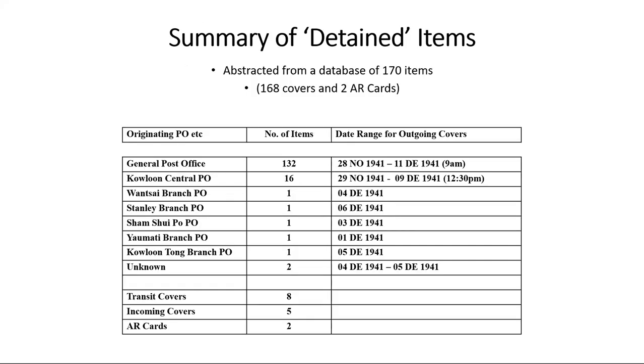So the database that I have consists of 170 individual items, 168 covers and two AR cards from all sorts of places and people. Generally, I've written down here a basic listing.